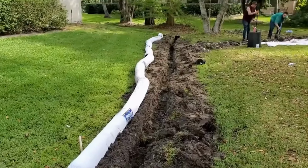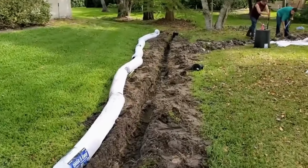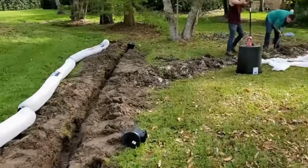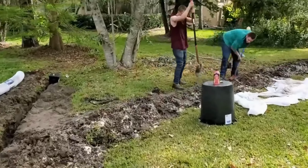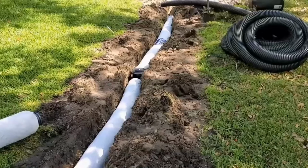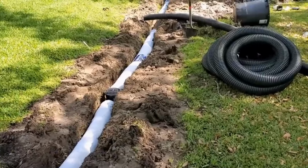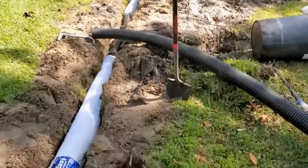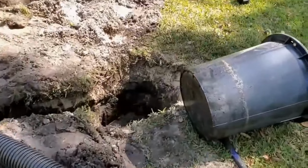Okay, so we've got our yard drain ready to install. You can see the easy flow, the styro rock ready to go into the ground, some catch basins. These guys are just widening up the trench right here so that we can just get the 4-inch pipe in there. So we're putting in the quick and easy drain. You can see it's coming down. It's going to turn and come into our sump basin.